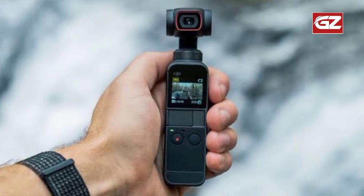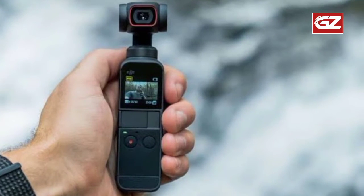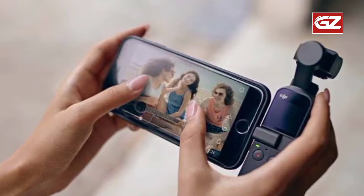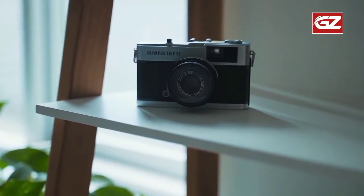As for the performance, it shoots up to 4K video at 60 fps and adapts extraordinarily well under low light conditions. Auto exposure works a treat. There's also a wealth of smart shooting modes, allowing you to easily create time lapses, panoramas, and hyperlapses. It's not waterproof unless you pop it in a case. The Pocket 2 is also compatible with a range of accessories.